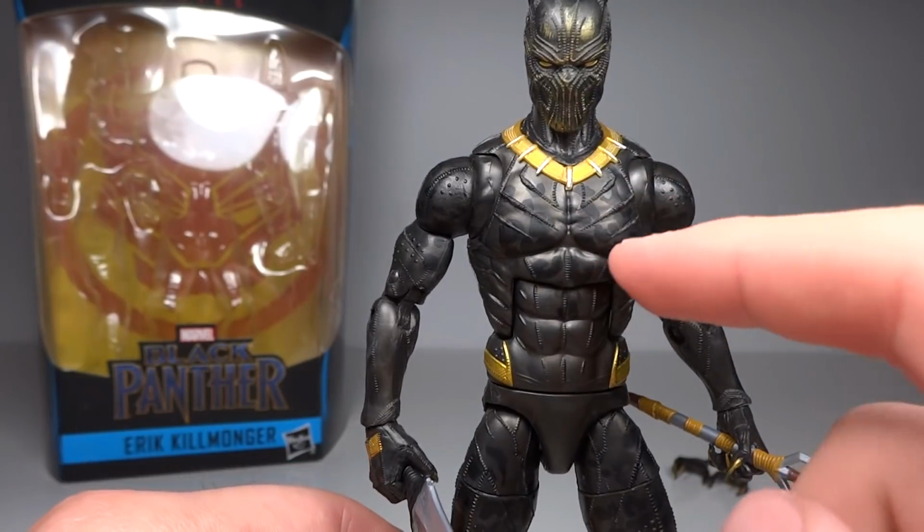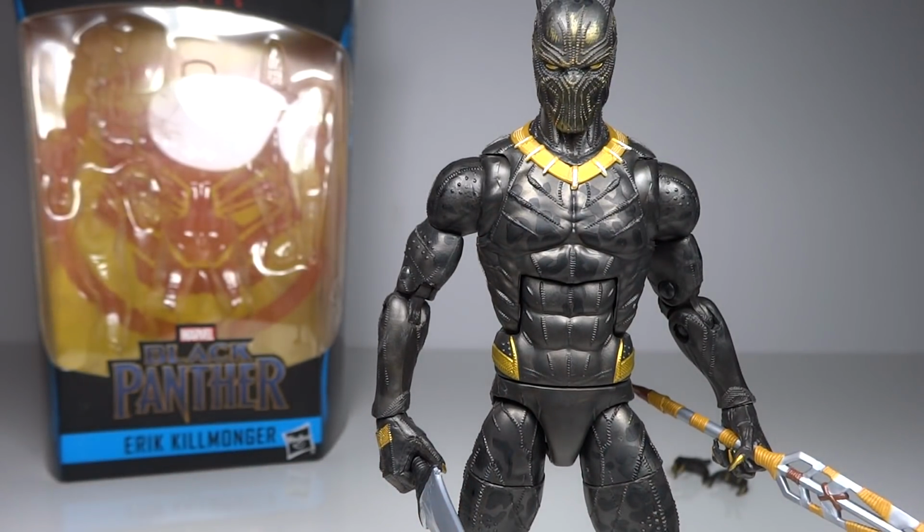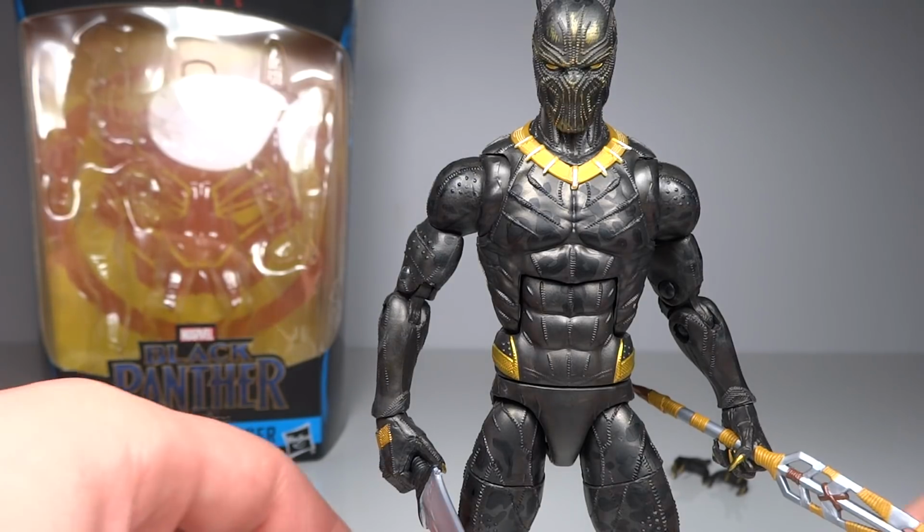And then he does have a little dotted kind of pattern going throughout the suit, which is a darker, flat matte black compared to this kind of shiny charcoal black that's run across the entire thing. So it's kind of interesting the way that's done.